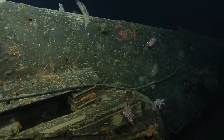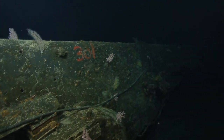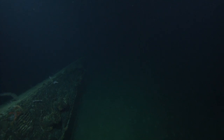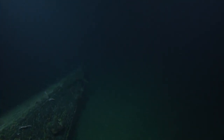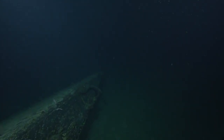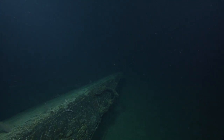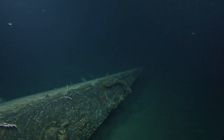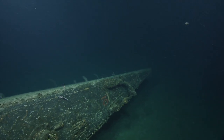30 feet away. Yeah, who needs lasers when you have marks on the hull? Precisely measured. There's 10.